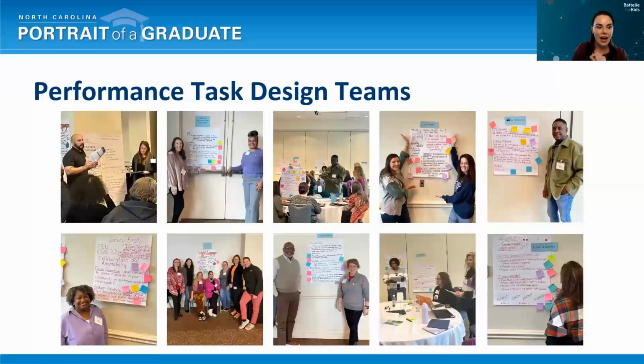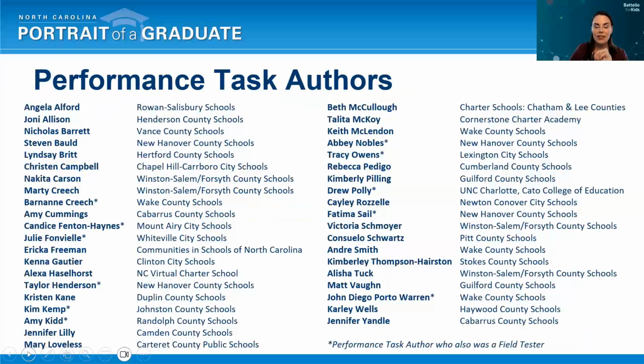This performance task design team was composed of some of these extraordinary folks you see on the screen, people that were serving as building administrators, central office staff, coaches, teachers, and more. Great variety and diversity of thought participating in the work. And so our heartfelt gratitude to them and to these authors that took the time, spent the hours, came to the meetings to really create these tasks. Their hard work made this possible. So please, let's lift them up with gratitude.